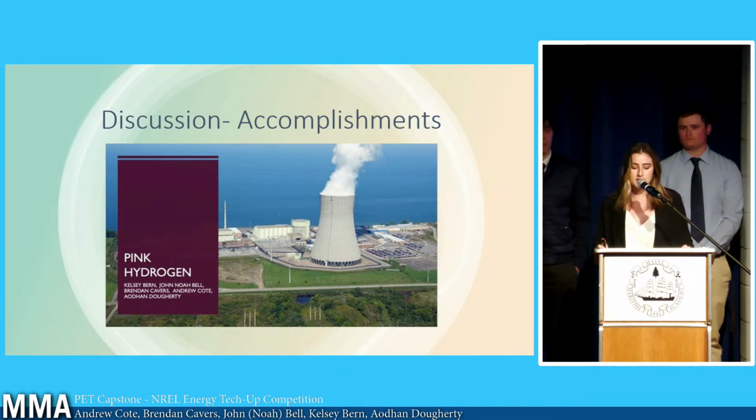The first was the technology identification, which we described what pink hydrogen was. The next was a current market analysis, which explained how pink hydrogen has the potential to create a new sector in the market. Currently, 95% of hydrogen is produced through emissions-producing methods, and this leaves an opportunity for pink hydrogen to make a huge impact on emissions reduction.